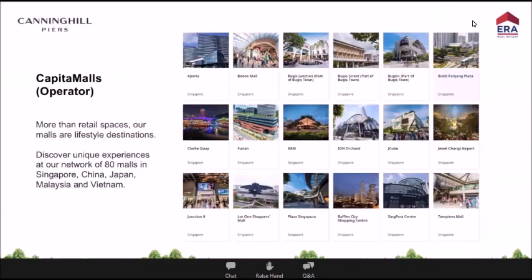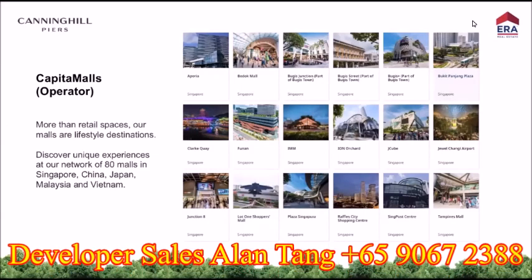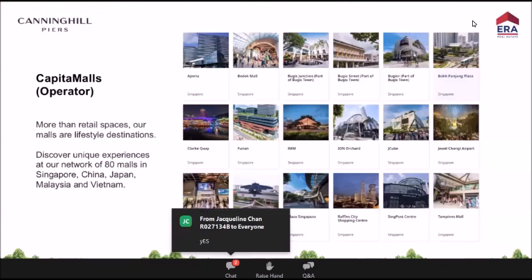How many of you agree with me that CapitaMall is the undisputed best retail operator? If you agree with me, can you just type yes inside the chat group? There's no other operator that can fight CapitaMall in Singapore, right?